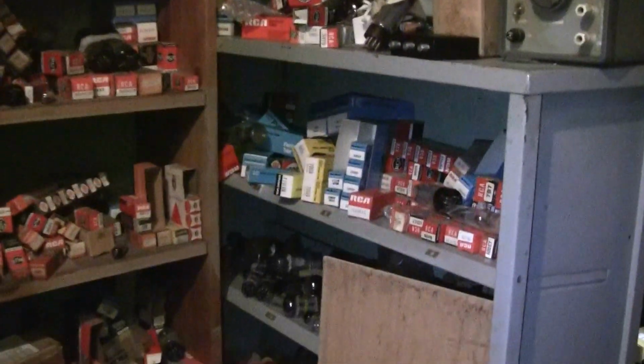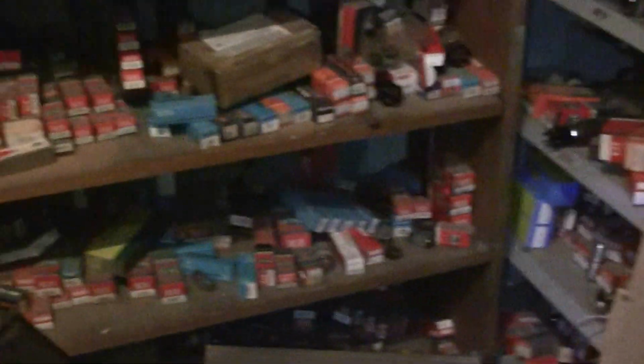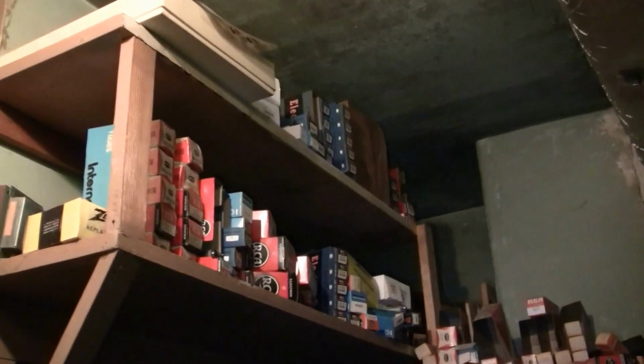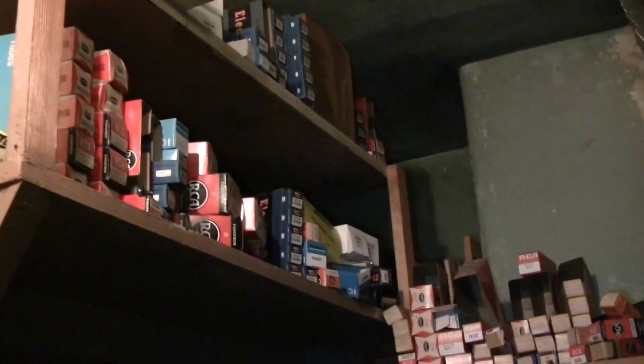Looks like an early Jensen crossover, definitely from the early 60s, maybe late 50s. There's a Sony, actually I believe that's new old stock. 5550, very good piece. There's a bunch of shelves of tubes. We actually found some Genelex Gold Lions on these shelves, believe it or not. There were KT88s, KT77s, 6B49s, some rectifier tubes.